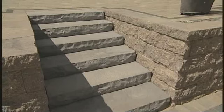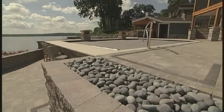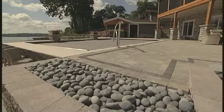This is just amazing. They're gonna have their own pool up here and a hot tub beyond it? Yeah, it's gonna be something else when it's all complete. You know, I really like the materials that you used here. There's some natural, some man-made, but they all seem to belong.